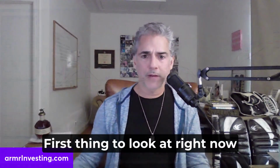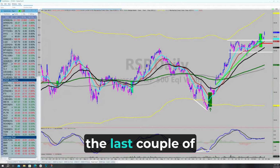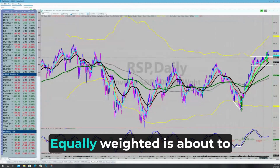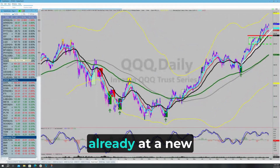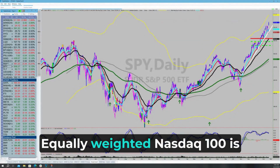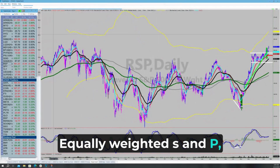First thing to look at right now is going to be the equally weighted S&P. Okay, that's right there. RSP equally weighted. I've been talking about it the last couple of weeks. The stock market, okay, and let's scrunch this down a bit. Okay, equally weighted is about to make an assault on an all-time new high. The leadership, QQQE, already at a new high. SPY, already at a new high. Equally weighted NASDAQ 100 is going to make an assault on an all-time new high. Equally weighted S&P, same thing.